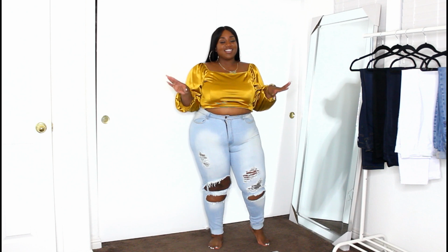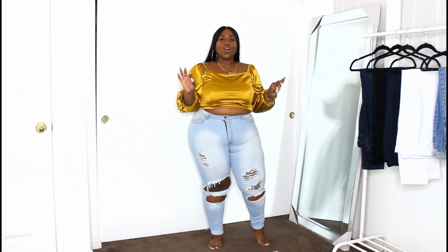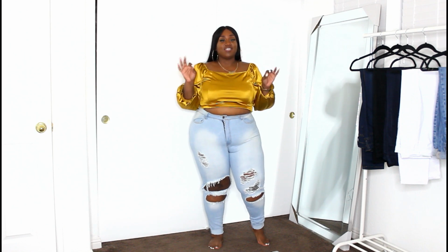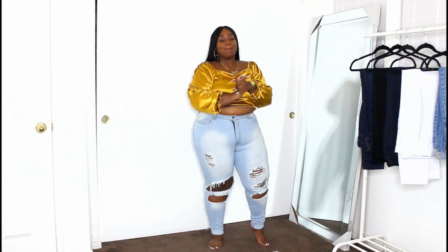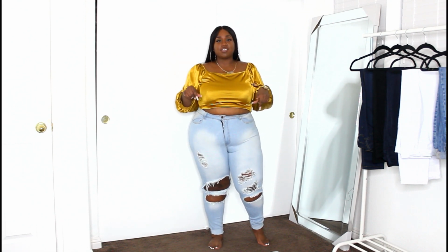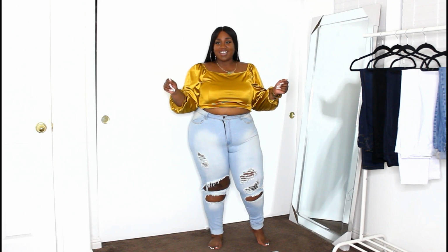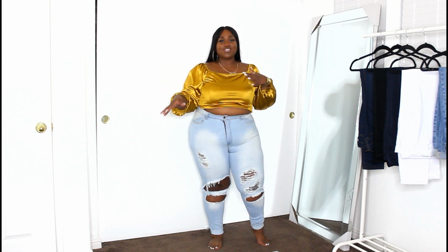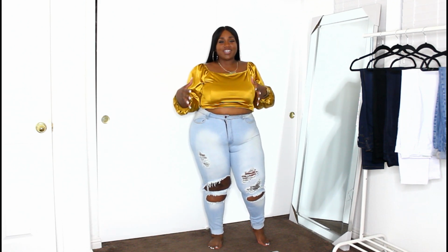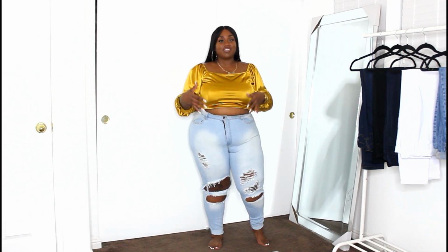Okay, you guys, and this is our final jean. I saved this one for last because I've always loved this jean. This is the beach bum jean. I think this was one of the first pair of jeans that I purchased from Fashion Nova. And I just love it. I just think it's sexy. It has the super distressed denim going, and it just fits the body really, really good and showcases your curves.